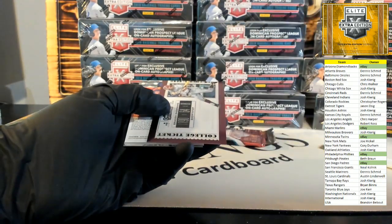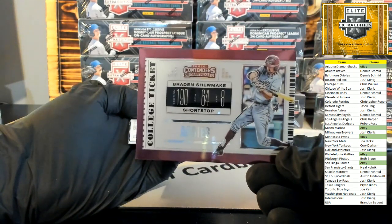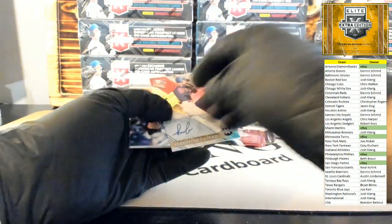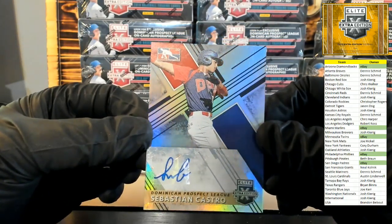We're not done. Look at all these boxes we got left. Who we got here? Brandon Shoemake to the Braves. Man, those are sharp. Sebastian Castro. You're right, Corey. We're going to have about 40 autos to this international spot.